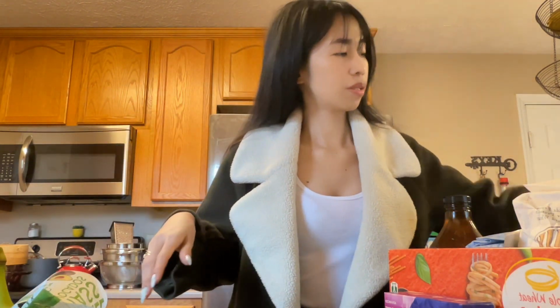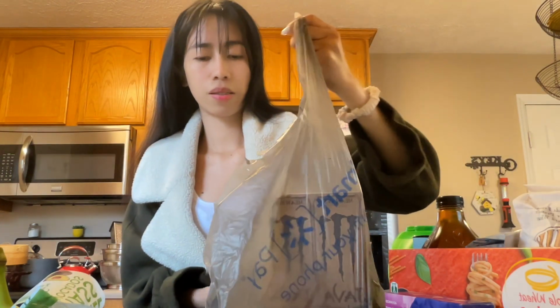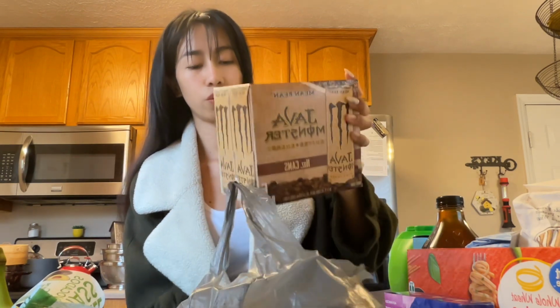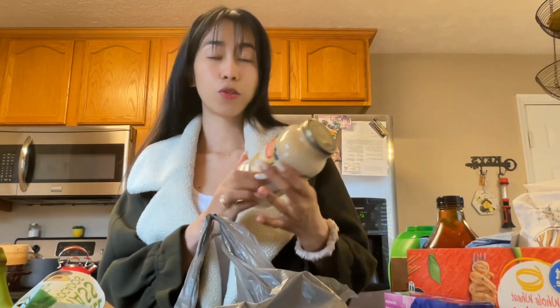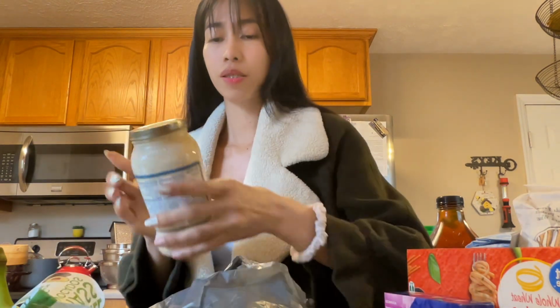And also we have here Saint Teddy, this Java Monster or Mean Bean energy drink, 2 coffee plus energy. Of course, it's for my husband. And I have here 2 Bertolli Alfredo fresh cream pasta sauce.